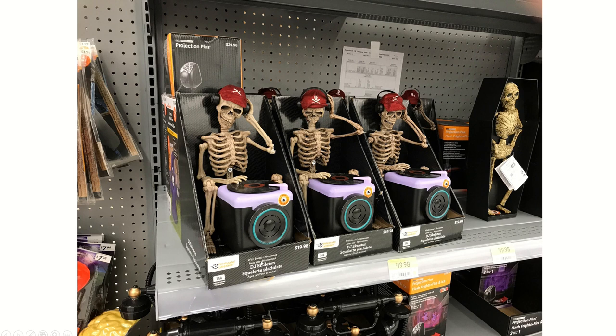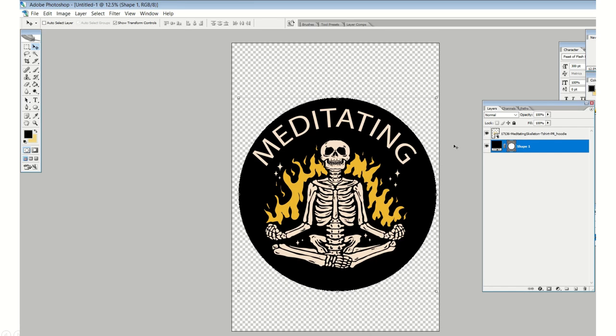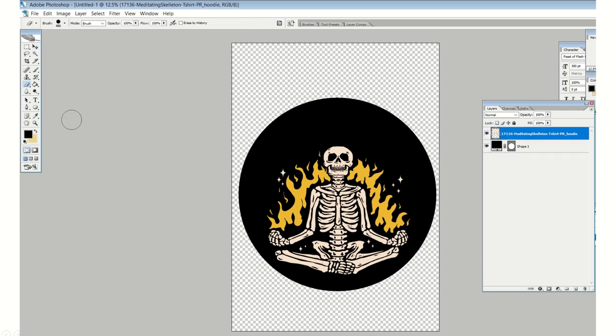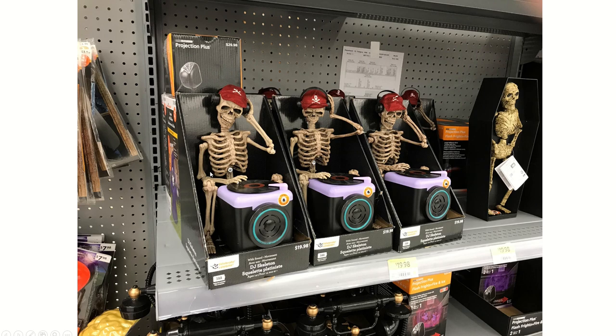This is a skeleton and he's a DJ. So where am I going with this one? Well, I'm not going to be trying to make my own skeleton DJ with projection lights and graphics. But what I am going to do is make a t-shirt where I'm niching down on skeleton designs. So think of all the things that a skeleton could be doing. Skeleton could be riding a bicycle. He could be holding an umbrella. He could be eating Thanksgiving dinner. In this case, he's a DJ.